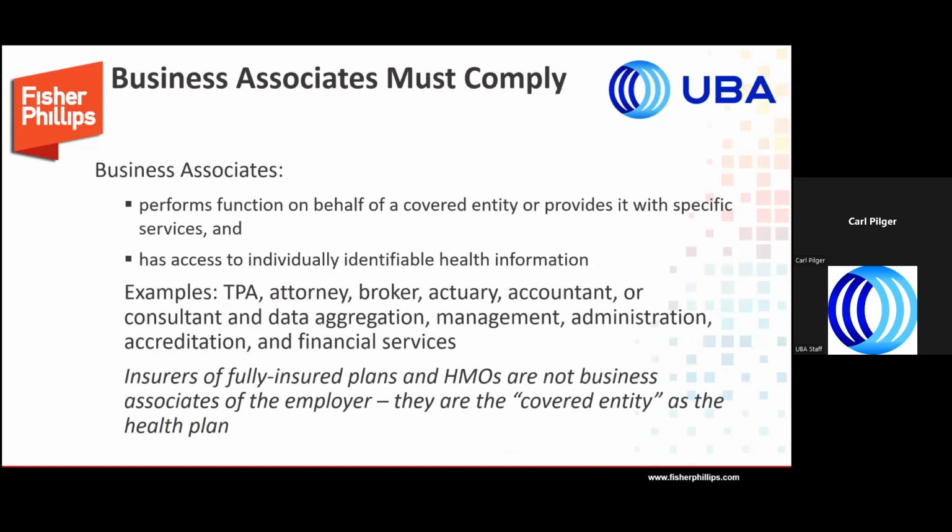Business associates. Again, we mentioned earlier that under the HITECH rules, and as we have gone through time with HIPAA, business associates now have direct liability for violations of the law. A business associate, of course, is someone who performs a function for a covered entity, provides specific services to the covered entity, in our case, services to the group health plan, and in doing so, gains access to, has the ability to access individually identifiable health information.